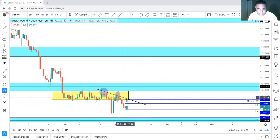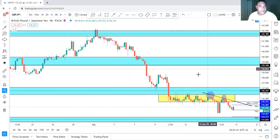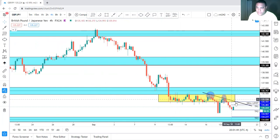All right, but I want to see price come to this area first to activate our trade. So that's GJ, looking for GJ to drop this week, but that's solely dependent on if price finds resistance here or struggles to break this level, previous support level.